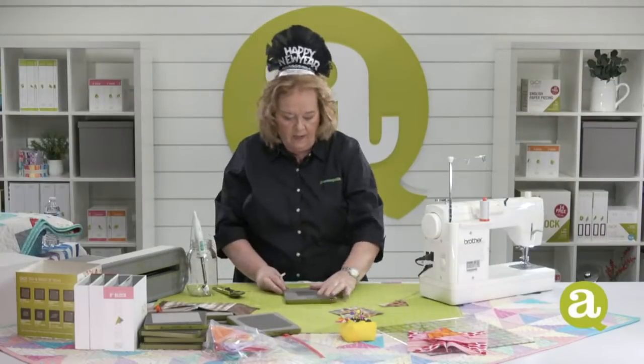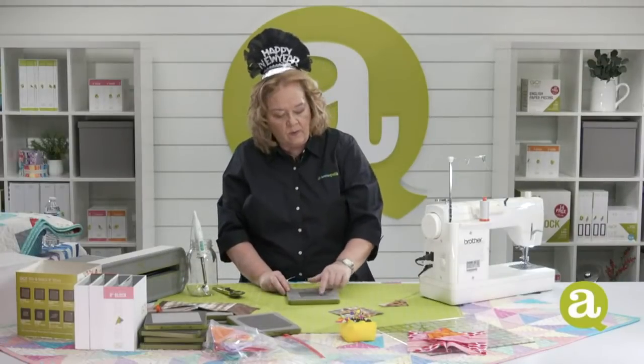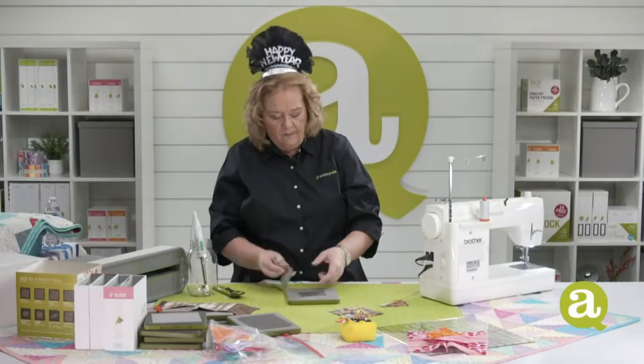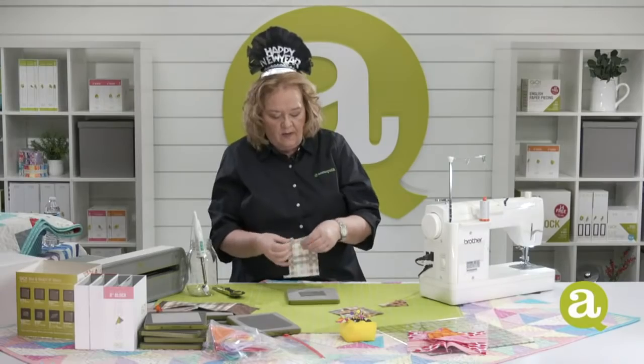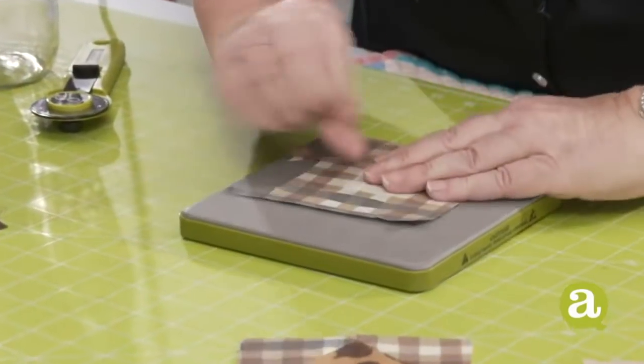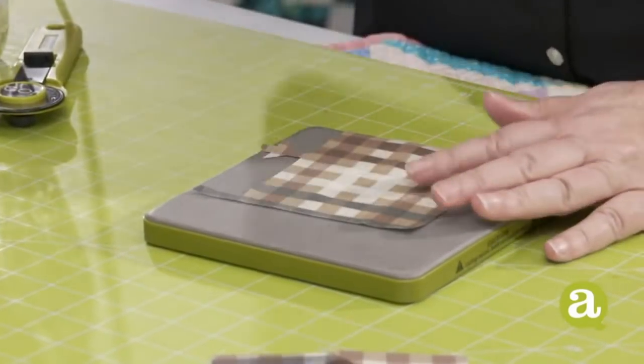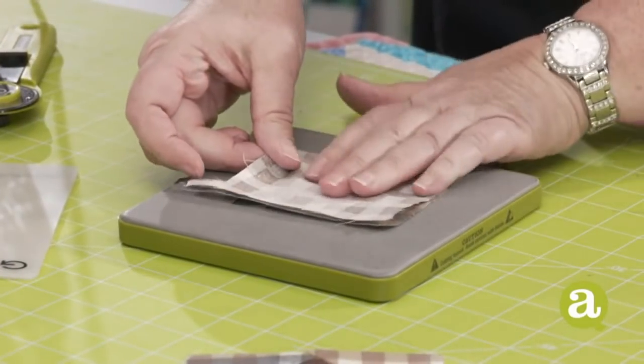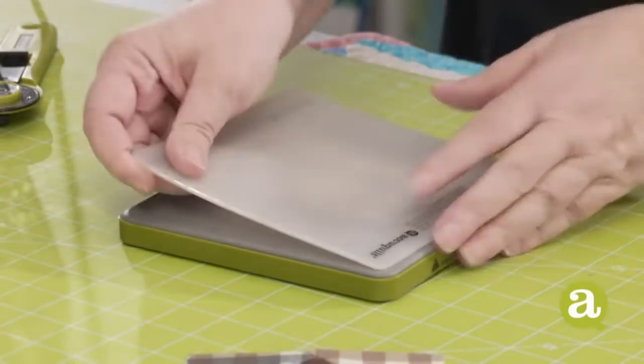Okay, so here are the smaller 1/2 square triangles. To make flying geese, you need shape 4 and 5 in every cube. So I wanna find that lengthwise grain, that nice and tight. There it is. And I'm just gonna cut a couple of them here. Oh, look, I can cut 4, let's do that. Put it on my cutting mat, because you can cut 6 layers.